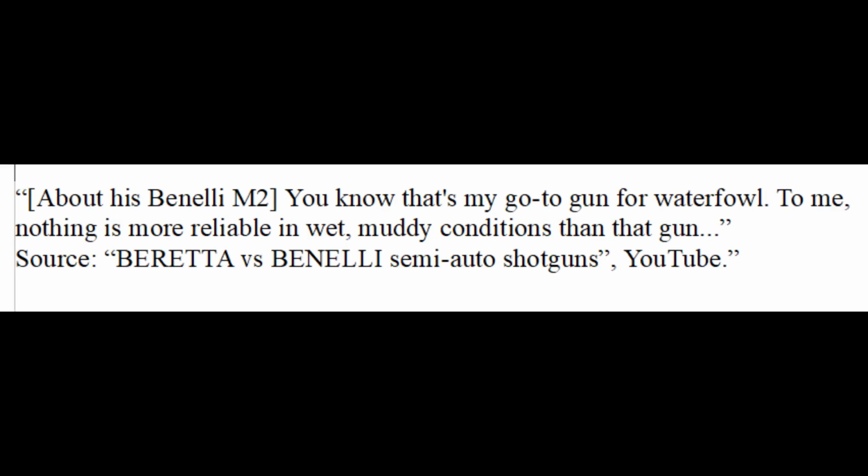As a quick side note, I wanted to show you a quote from someone who owns both Benellis and Berettas. He says that his Benelli M2 is his go-to gun for wet and muddy conditions. He didn't really elaborate why the Benelli was best though. If I were to make a guess as to why this was, it'd be that gas-operated shotguns have the potential for water to enter the gas system and cause problems. Since the previously mentioned Benellis don't have gas systems, this isn't a problem for them.